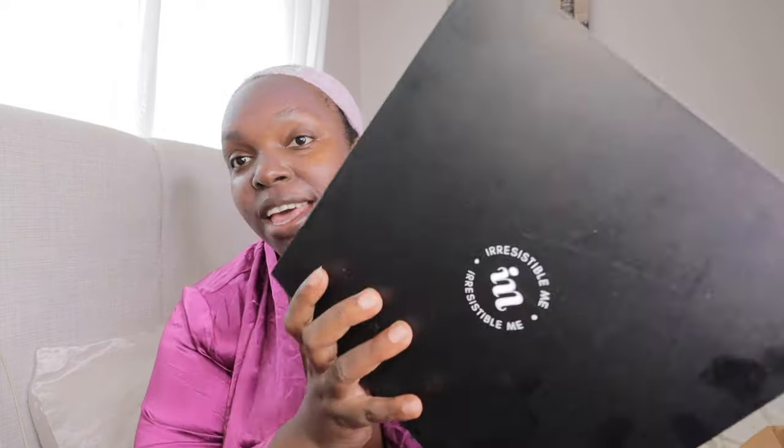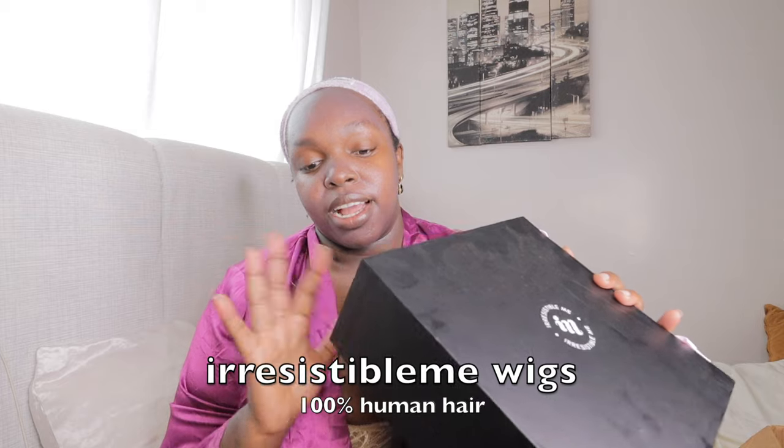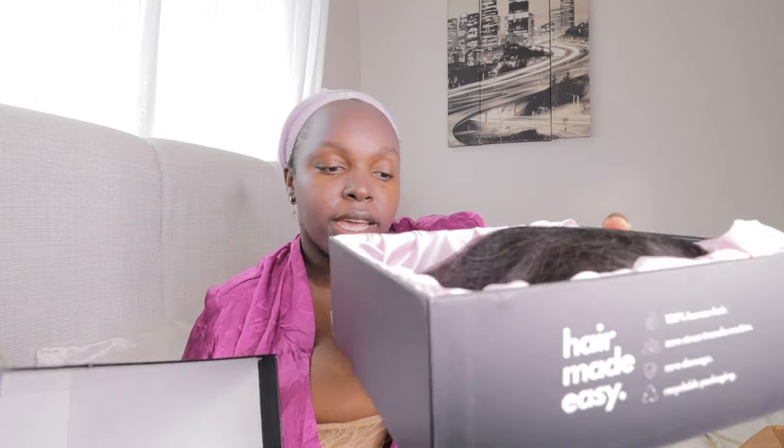I've just washed my hair, that's why I have my microfiber towel on. I've been working with Irresistible Me. You guys by now know it. They send really nice packages. It feels like luxury. So this wig is color 1B, 250 inches, and density 150. So this is how it comes. This is how it's looking.